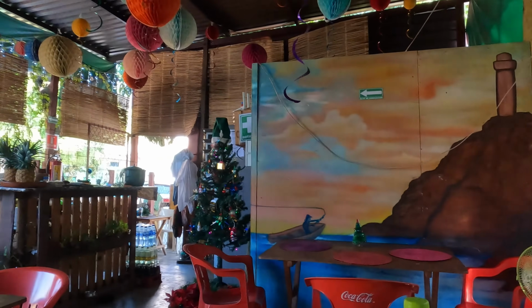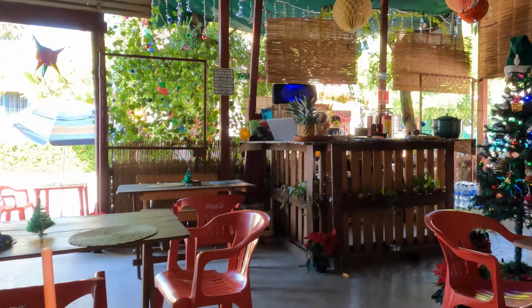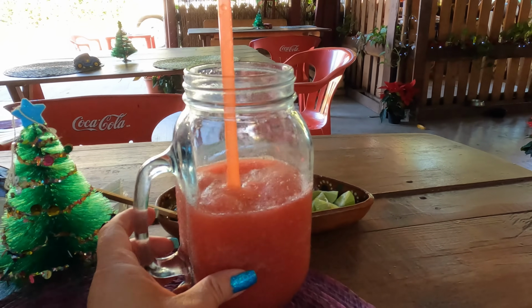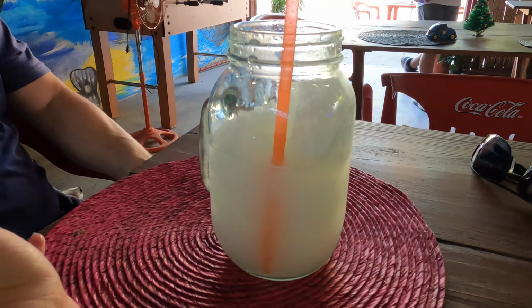Well, as you can see, Meep is inside the restaurant. We had success and we were allowed in. You can see the restaurant here is quite cute, very rustic looking. And our drinks have arrived. I got the mezcalata in the fresa or strawberry, and David got it in limon or lime.